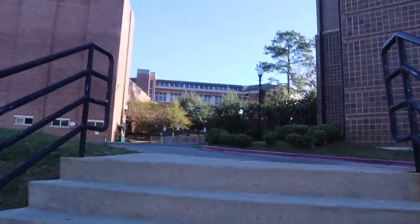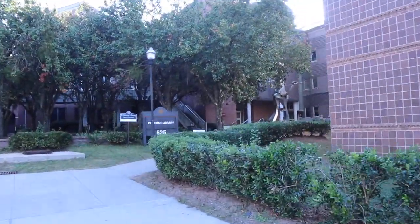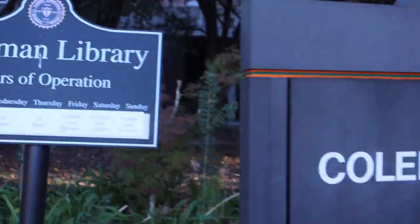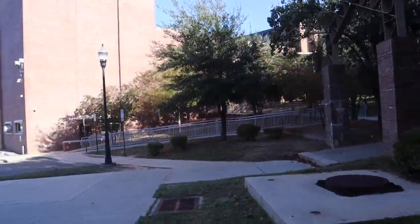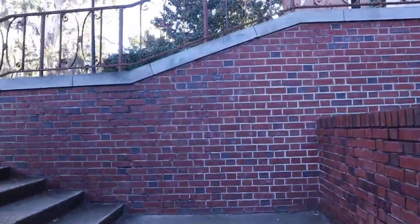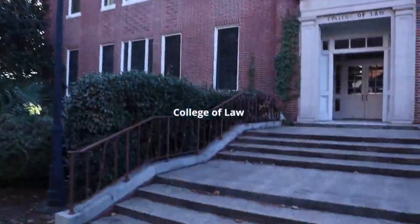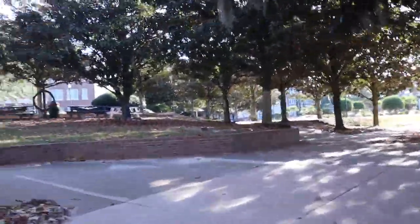Then as you walk up these steps, again, it's gonna take you to the back of Coleman Library, or it's like a side entrance, not really the back, but the side of Coleman Library. And then on the other side, you can see the Wood Theater and, what's it called? I can't even think of the name. Tucker Hall. But as you walk up here, this basically is gonna take you right back to the quad, and right there is the College of Law, which there's a lot of history behind that, so you'll learn about that if you ever take an actual tour about what happened to our College of Law. But as you go through here, this is gonna take you right back to the quad.